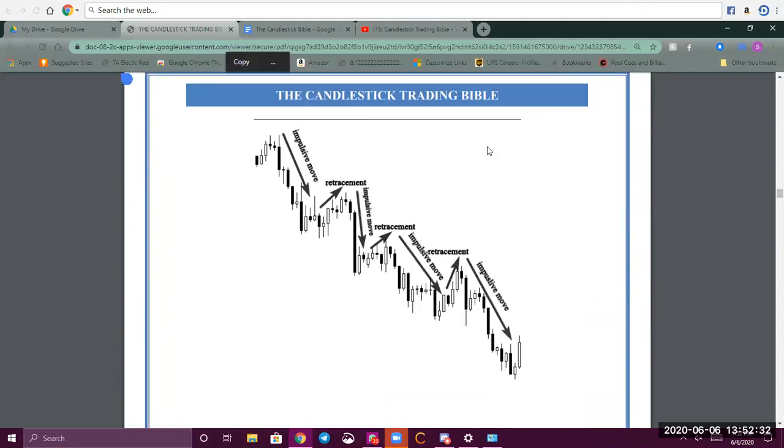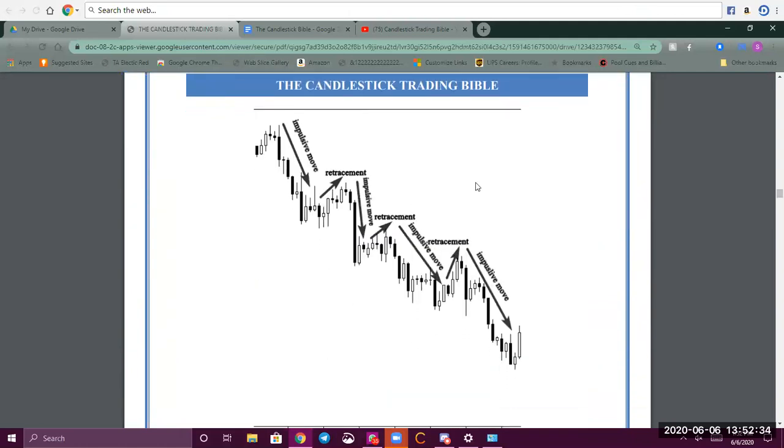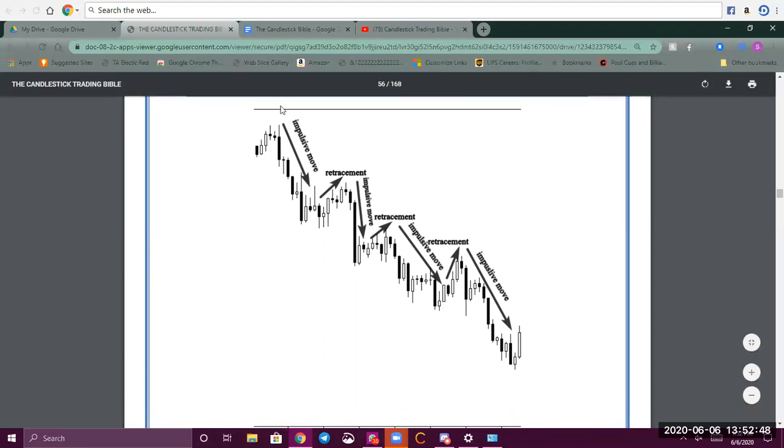Vice versa for the other way. These are the ones you want to catch. The retracement is safe. That's trying to be a safe trader. But if you don't understand what you're doing, you will get your trade taken out. Look at these impulsive moves, it's never coming back. But the retracement, if you get in and sell over here, look what happens.